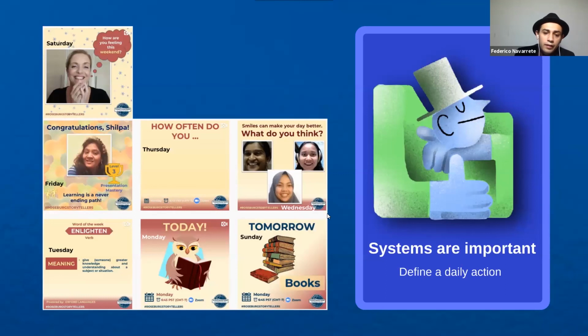That's why you can see that in our case, as someone said, we have consistency in the colors, but at the same time, we try to create an agenda so people can come and know that on Sunday we will discover the next week's meeting. On Monday, we have a small reminder, and if there is something very important, we highlight it the same day.